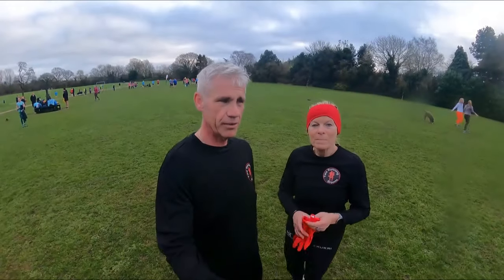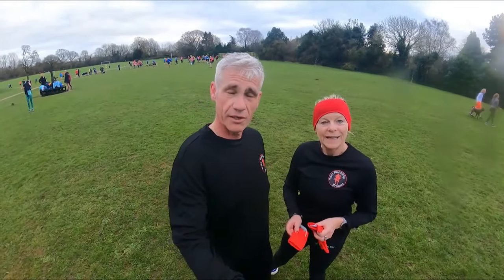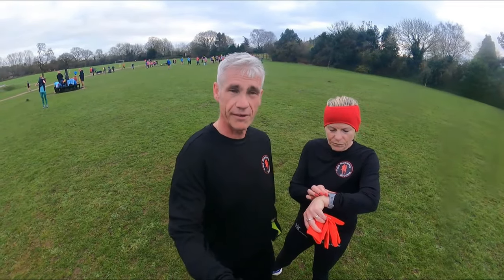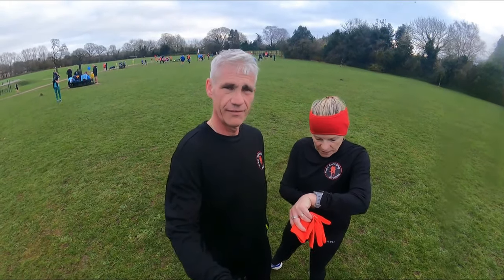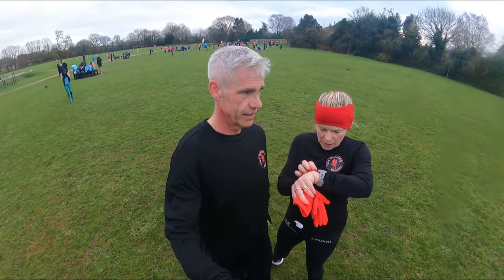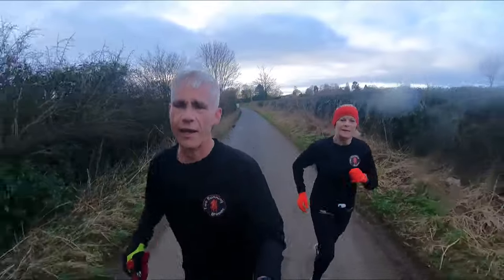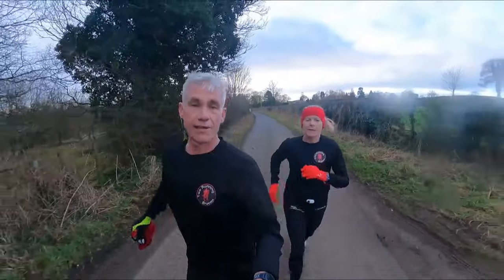So Millfield Parkrun completed. We set off behind the 27-minute pacer and ended up just in front of the 25 pacer, who incidentally did a splendid job. He must have finished in about 24:50. Better than me last week. Let's have a little look, see what I've done on my watch. It says it's loading. So it says 24:30.